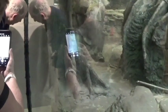Those are the Brazza monkeys. That's the baby. Oh, and look. Oh, there he goes. Alright, I believe that's the last animal that you've seen.